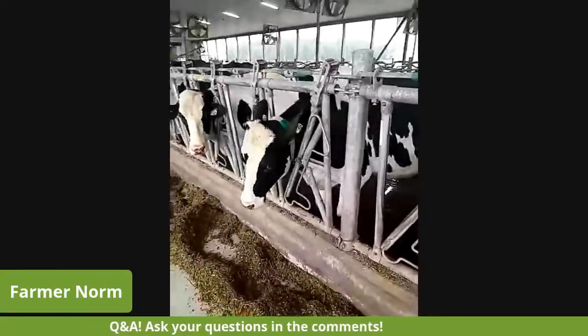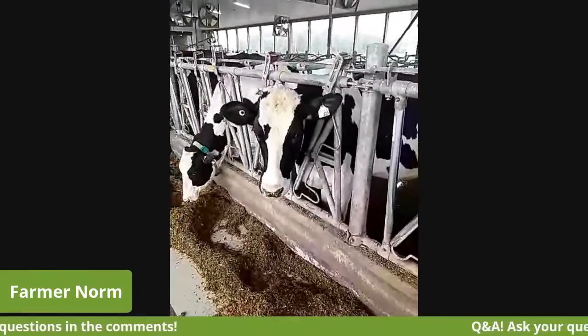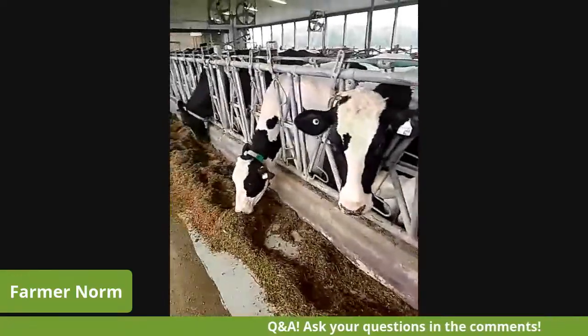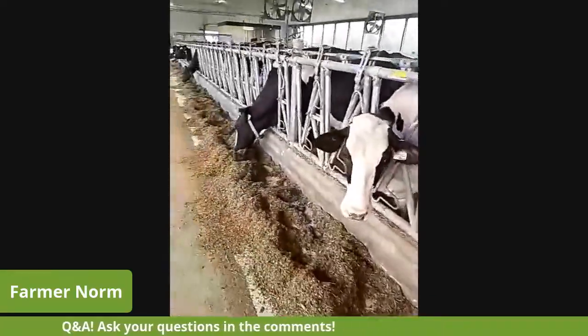It monitors it. It's also what the robot reads. So when the cow goes in, it identifies the cow, says she hasn't been here for 5 or 6 hours, so we can milk her, and it identifies how much to feed her. But the thing for us is when we go in the morning, we look at that data.